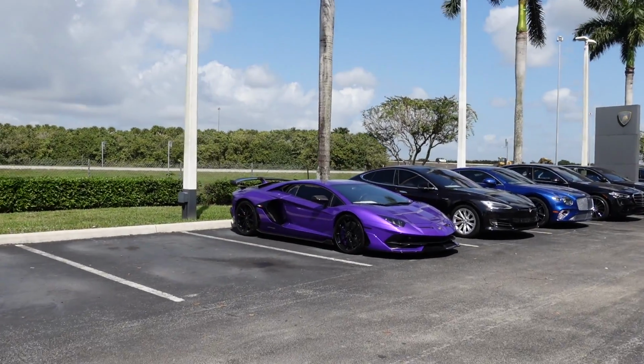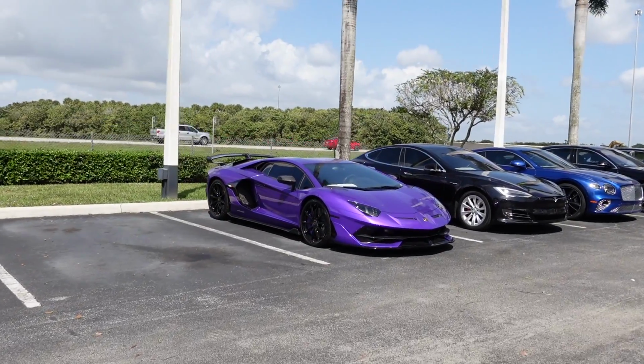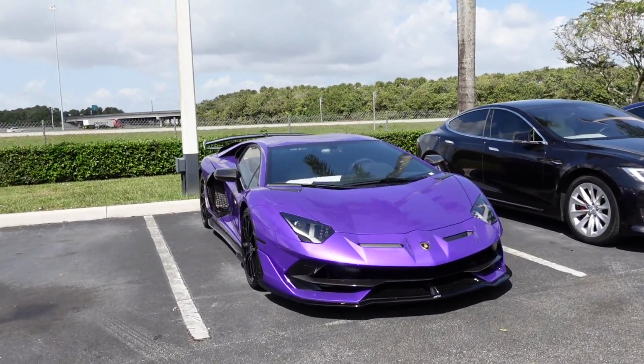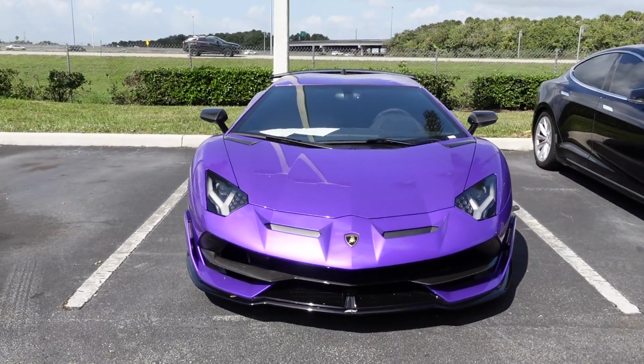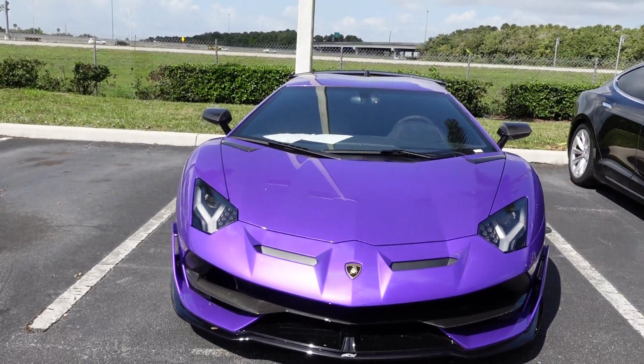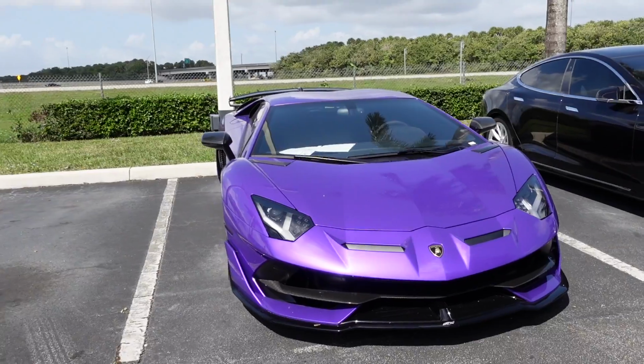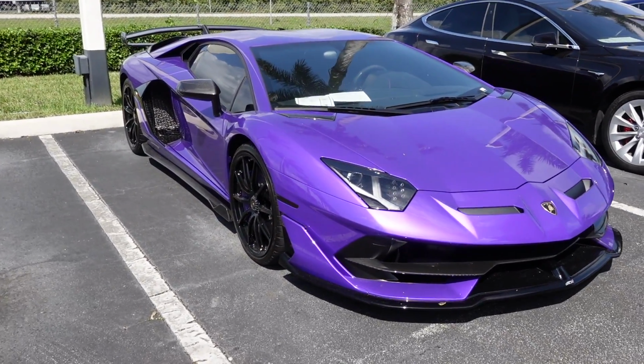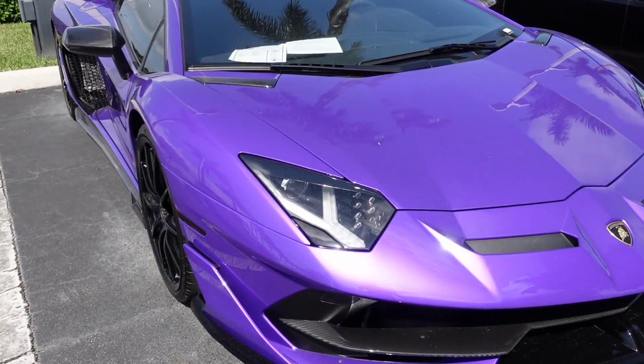And an $830,000 Lamborghini Aventador SVJ Coupe in Viola Pacific. I absolutely love this color. It's probably my second favorite Lamborghini color. Viola SE30 is my number one favorite Lamborghini color and my favorite color of all time. This color is amazing though.